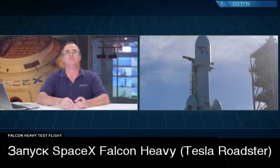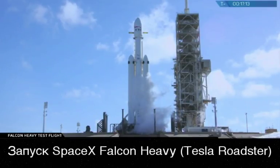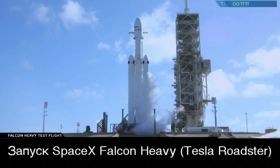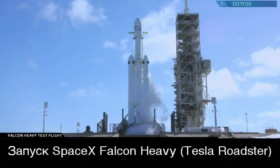Now we're currently loading propellant on all three first stage boosters, and we began loading a couple minutes ago on the second stage LOX tank. Now this is the same method that we use on the single core Falcon 9. It's just scaled to handle three first stage boosters. Now we're loading liquid oxygen and kerosene. We do that because in order to support combustion, you need oxygen. And in the vacuum of outer space, there isn't any.